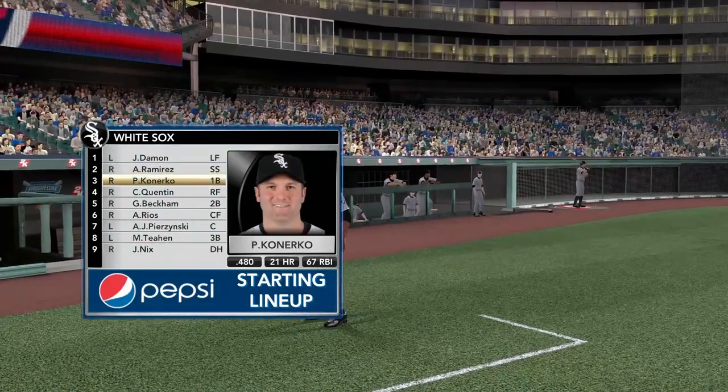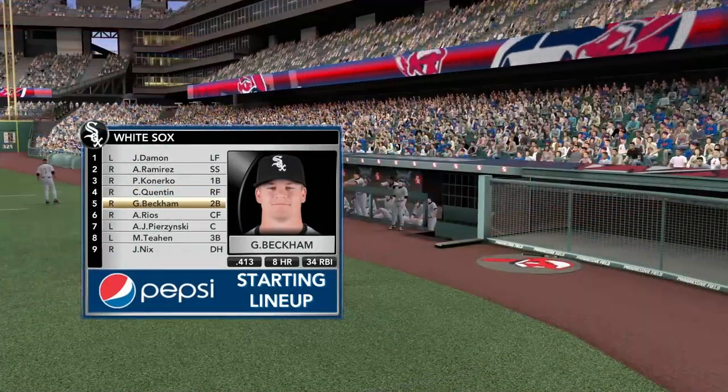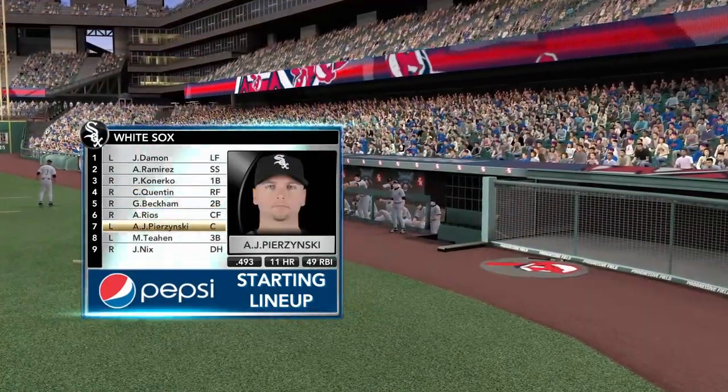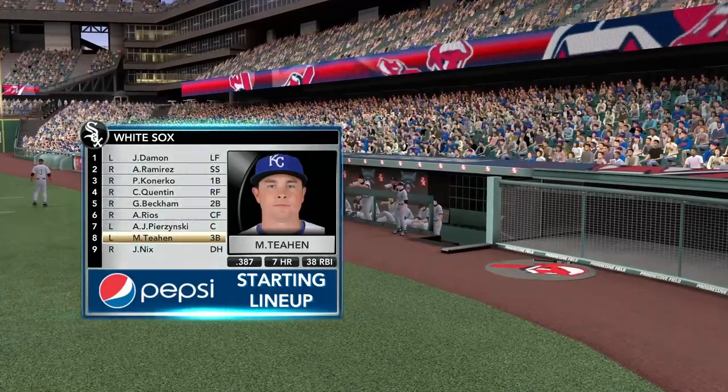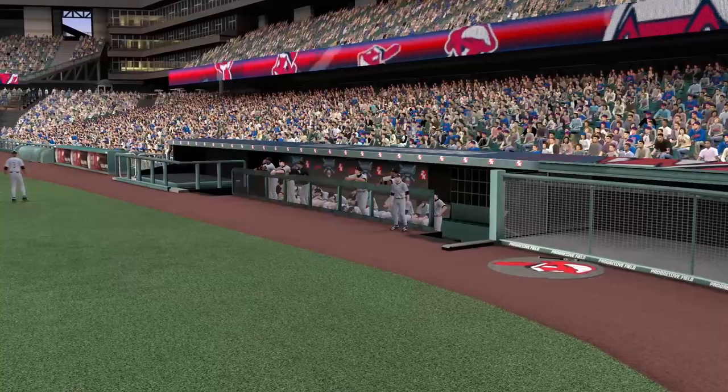Now, John, anyone in particular we should keep an eye on? Well, the potential's all there for Carlos Quentin to step up and be a star. This guy has it written all over him. He's trying to work on his consistency, though. Sometimes his batting average dips down too low, but I tell you what.